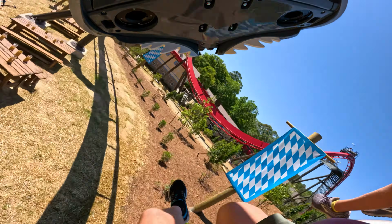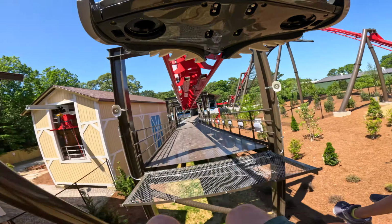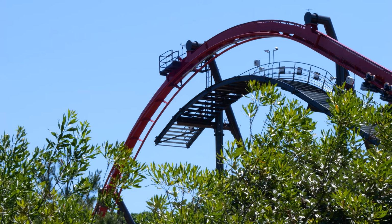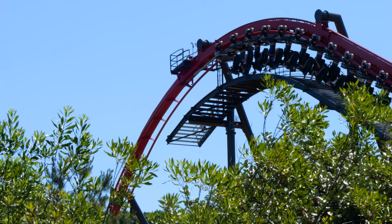I hear the park is actually hosting a nighttime event throughout the summer, allowing guests to experience this roller coaster in the late evening from 9 p.m. to midnight. It's a separate ticketed event, but I'm sure it will be well worth it.